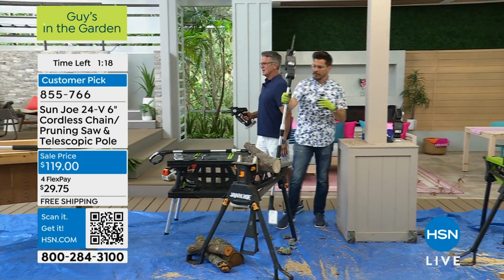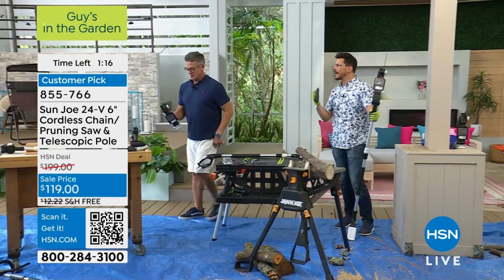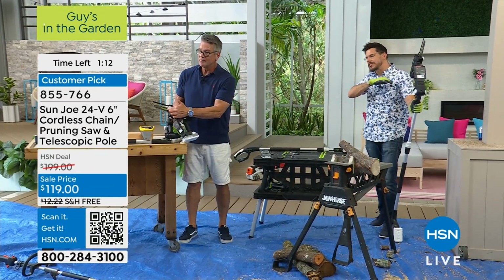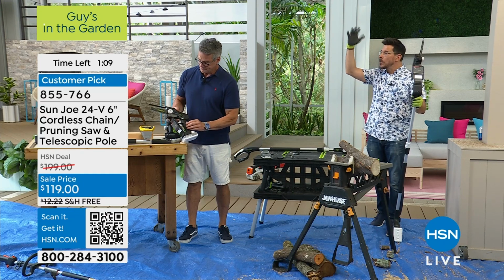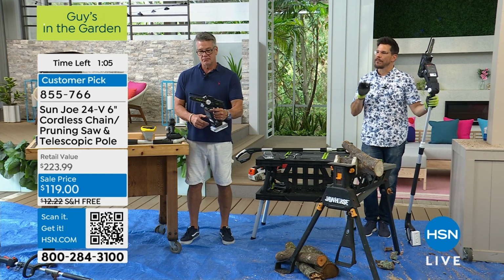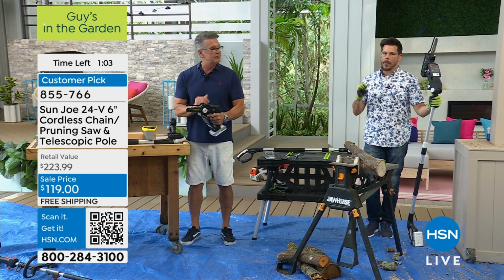There's a lot of reasons why you would use this for pruning. Maybe you're removing the dead or diseased. Maybe you're trying to improve the structure. Maybe you're just trying to be safe to get those downed limbs after a hurricane or a big storm, which obviously we have a lot of here in Florida. The point is, it's versatile. It's flexible. You're not waiting for somebody else.